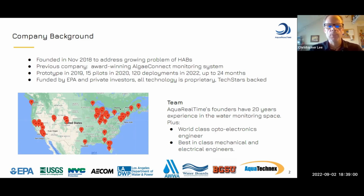Going on to Aqua Real Time and the product called the Algae Tracker. We had a first prototype in 2019. During COVID, we were doing lots of pilots in the United States, and we've grown to about 120 deployments this year, up to 2 years at a time. We were originally funded by Environmental Protection Agency, as well as private investors. So we have world-class optoelectronics engineers, best-in-class mechanical and electrical engineers. We have at this point about 35 customers involved in the product.